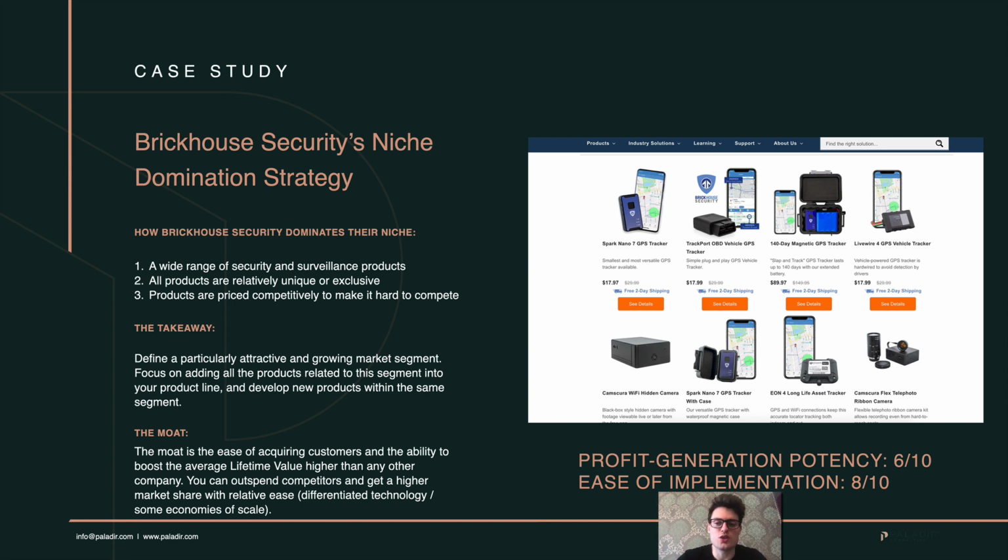I think the niche domination strategy is relatively sustainable because it's niche, so it's not always interesting for competitors to invest a lot of resources competing with you in this niche segment. It's a very good strategy. And the only downside is it can be a little bit harder to grow because you're not always going to have these huge addressable markets that all these startups use in their presentations.